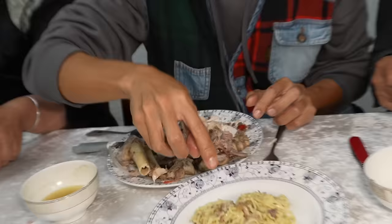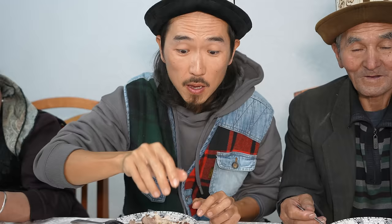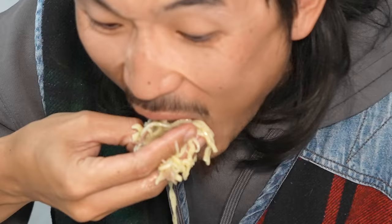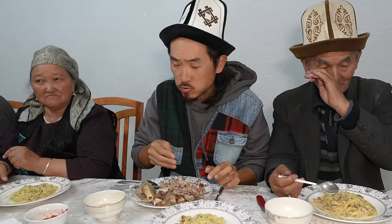Besh barmak means five fingers because it's so delicious. So you have to use five fingers like this. Oh, yes! Bismillah. Guljan Ece. Wow. Besh parmak. Abdan damdu.